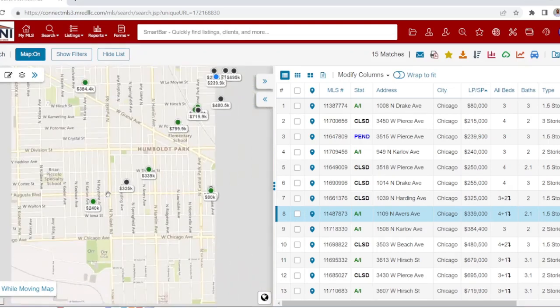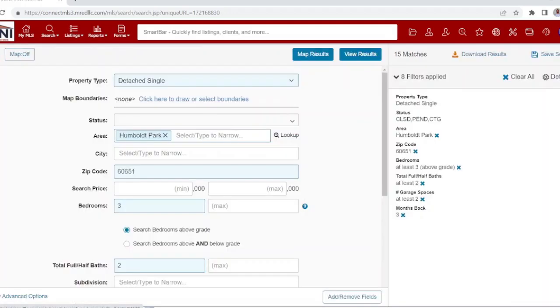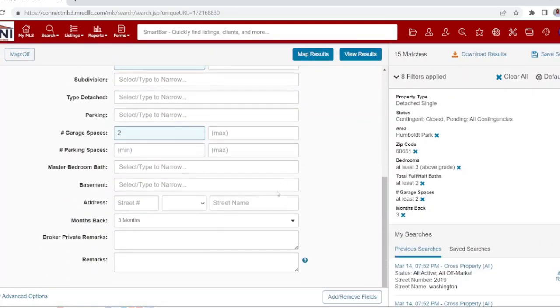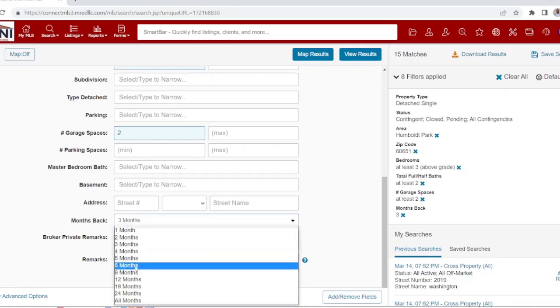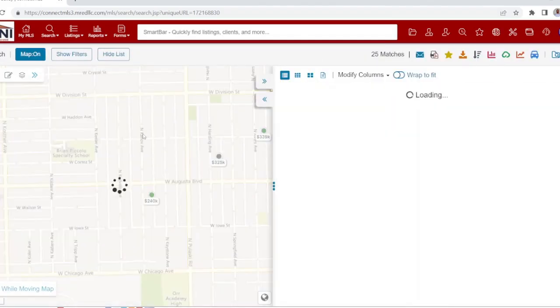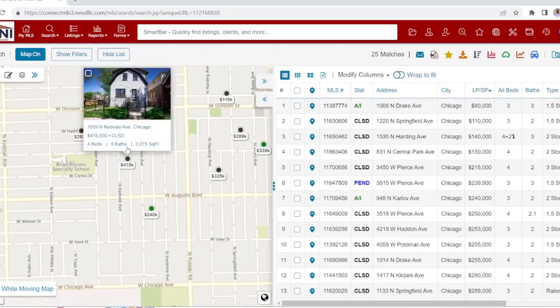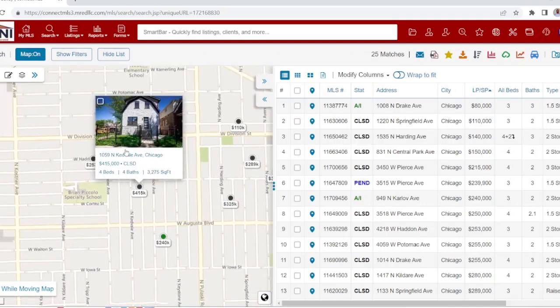All right, so when this happens, when we don't have a lot of homes for sale in the immediate area to go off of, that's when it's okay to go back maybe a few more months. So let's go 6 months back instead of 3 months just to see if we can find some more comps. And here we go. We got 2 more. What's this one that sold for $415?